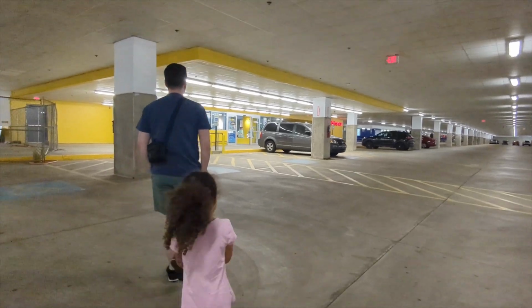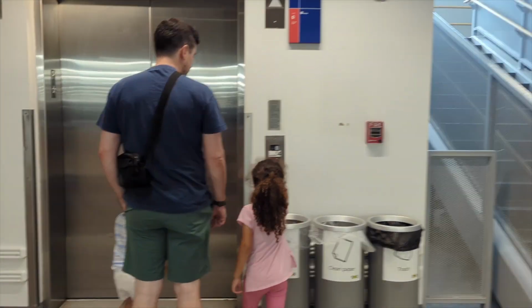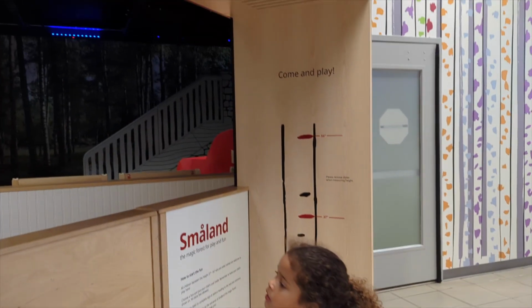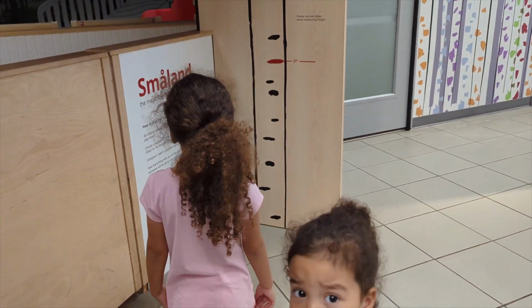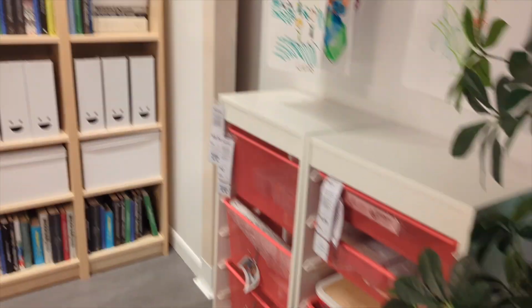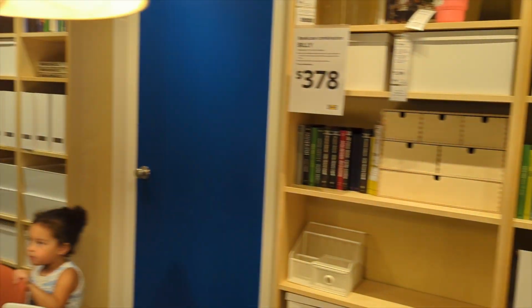So we headed to Ikea. We're very lucky that Ikea is about 10 minutes from us, and Alani was able to go to the childcare area. Emmy is still an inch too short, and she's still in diapers. So she was a little upset that she wasn't able to go, but she had fun with us.